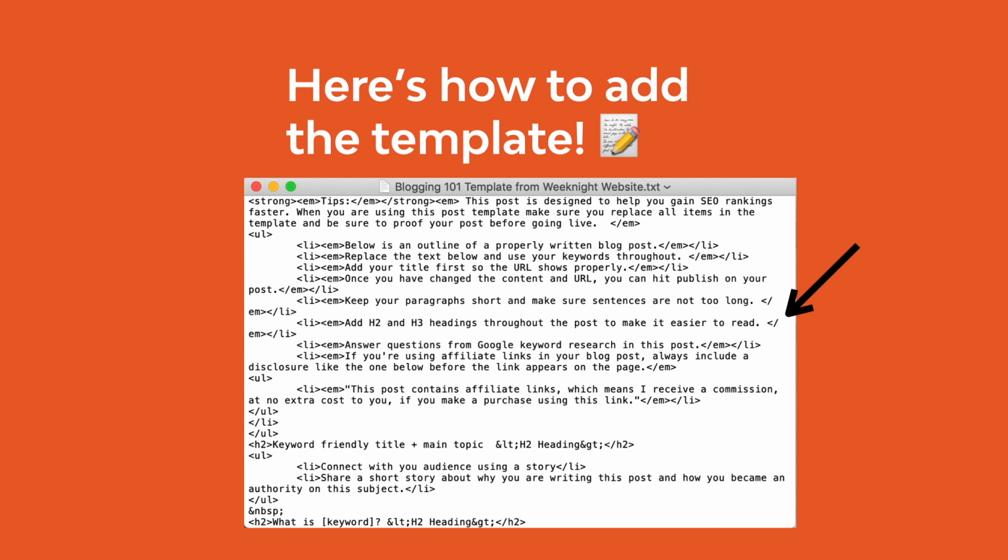So once that text file is downloaded, it's going to be blogging 101 template from weeknightwebsite.txt.